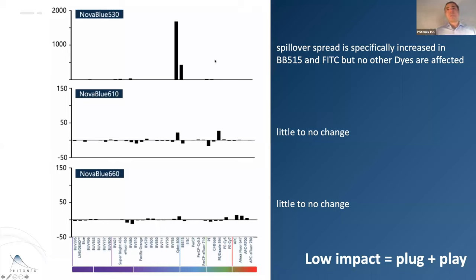If you look at the Nova Blue, spillover spread specifically increased in this Brilliant Blue 515 and FITC. If you think about this in the context of other panels, it's actually not even relevant off the Attune because you would just simply replace BB515 or FITC, right, with a Nova Blue 530. So it's exactly what you expect, but there's zero spread elsewhere. So I think these plots are fun in the sense of what you're looking for is the absence of spread. So you're not contributing spread elsewhere.